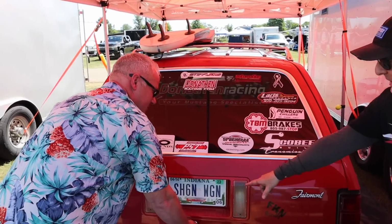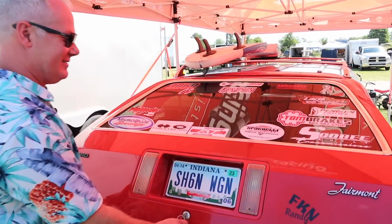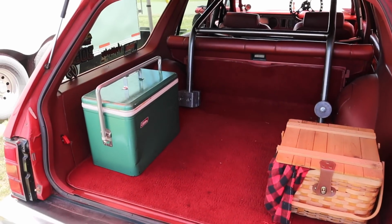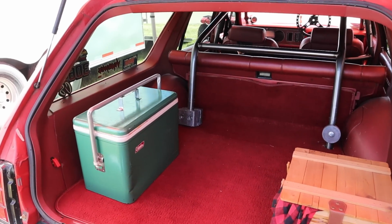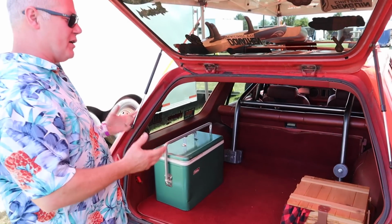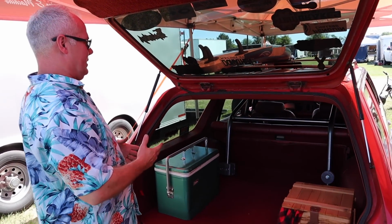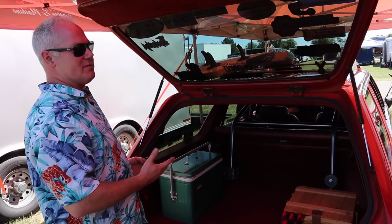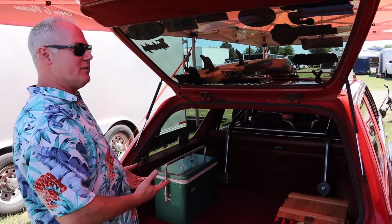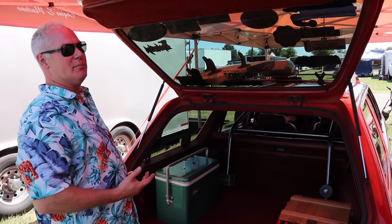I got a couple cool things in the back to show you if you got a minute. Yeah, let's check it out. All right, shaggin' wagon, baby. Back here, as you alluded to, we're all about having some fun. I've built enough professional race cars to not do that all the time. I wanted to have some fun with this class of car because I wasn't sure it was going to be super competitive, so I just wanted to have a good time doing it.